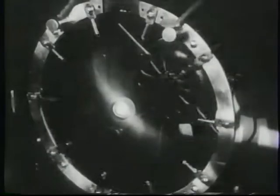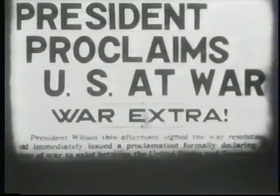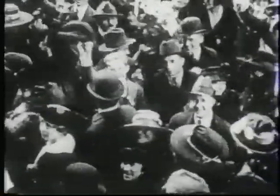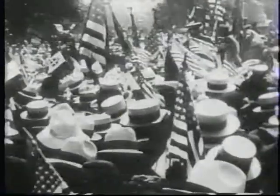The news was flashed over wireless transmitter. Headlines told Americans the story, for the modern radio was still years in the future. The sinking of our ships by German U-boats would not go unanswered. Everywhere there was cheering and the waving of flags. But before the end of the next year, 2 million Yanks would cross the Atlantic and 116,000 would die in the bloodiest fighting the world had ever seen.